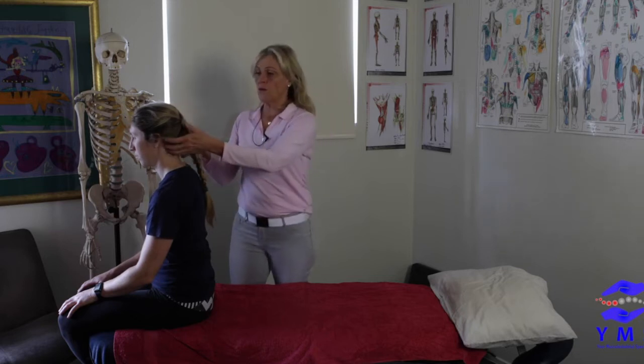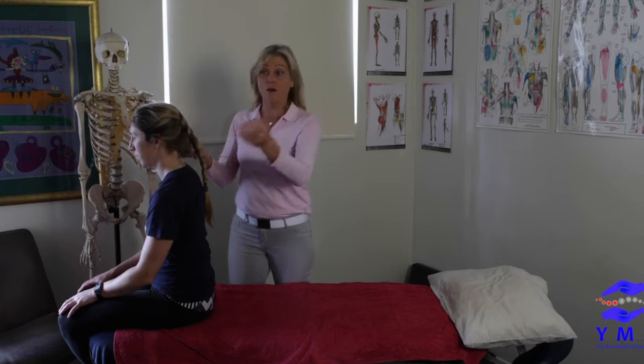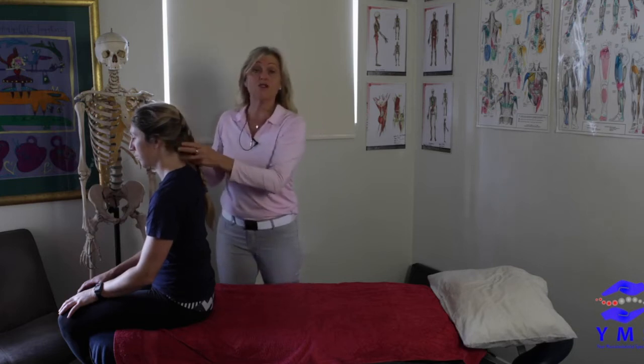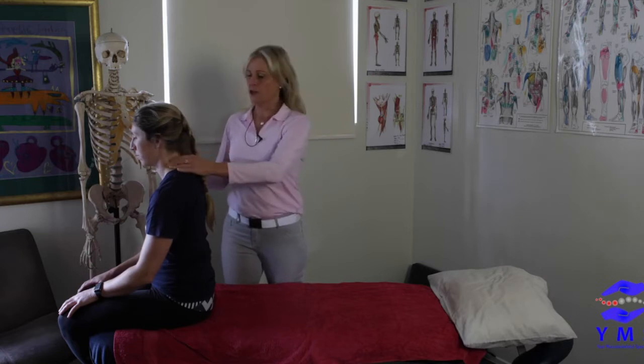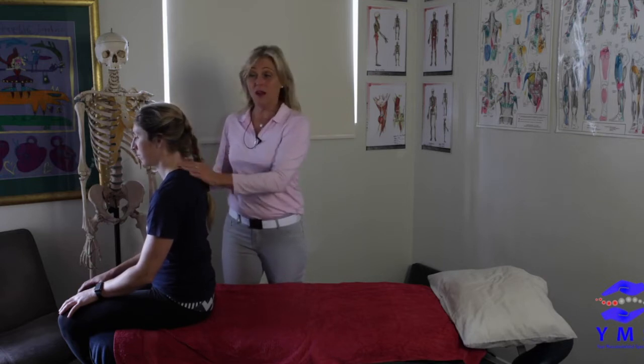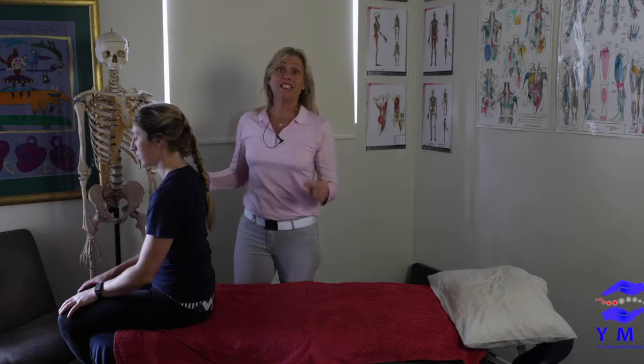We can do a lot of work with neuromuscular techniques, muscle energy techniques, glides, and joint capsule mobilizing. But this is something that's a little bit more global, and something that I found in the clinic has got a little bit more lasting length with the client and patient.